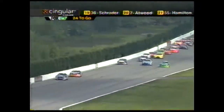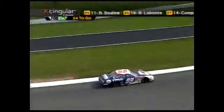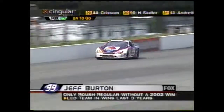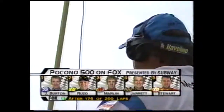Just to give you an example, Ricky Rudd in clean air now, he ran a half a second quicker than Jeff Burton that last lap. Yeah, I can visibly see him closing the gap down the back straightaway. All right, as we go to break, Jeff Burton has a 1-second lead on Ricky Rudd, 2 seconds on 4th place Dale Jarrett. We'll recheck that margin when we come back.